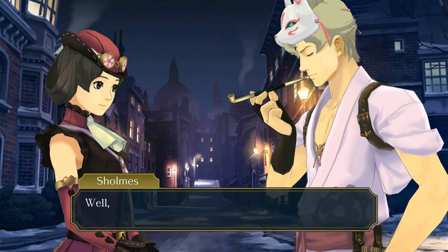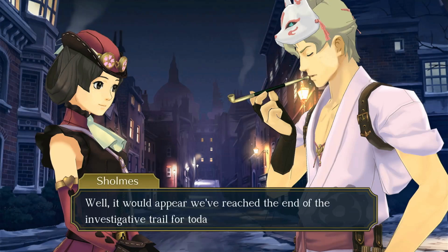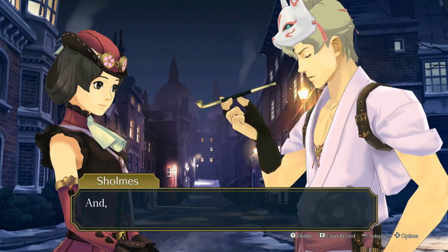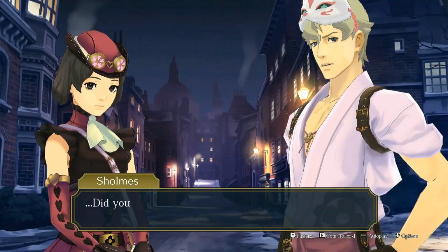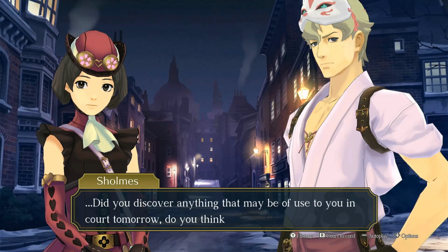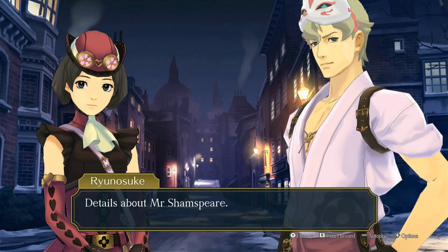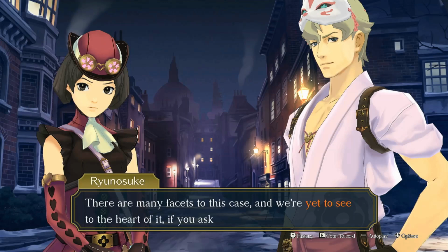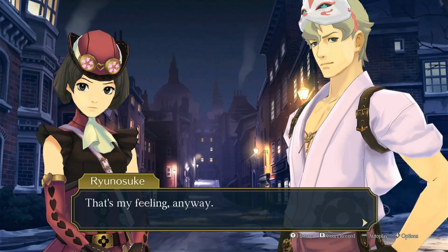Leaving Miss Green in St. Bartholomew's behind, we made our way back to Baker Street with Mr. Sholmes. Well, it would appear that we've reached the end of this investigative trail for today. Yes, it's late. And, Mr. Naruhodo, did you discover anything that may be of use to you in court tomorrow, do you think? Details about Mr. Shanspeare, Mr. Garrideb's lodgings, the convict Selden. There are many facets to this case, and we're yet to see the heart of it, too, if you ask me. That's my feeling, anyway.